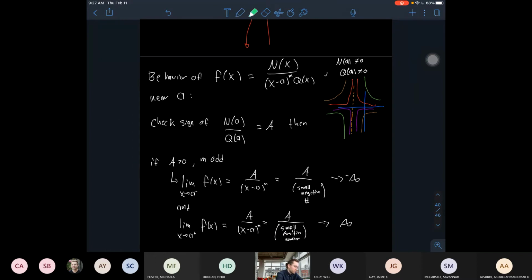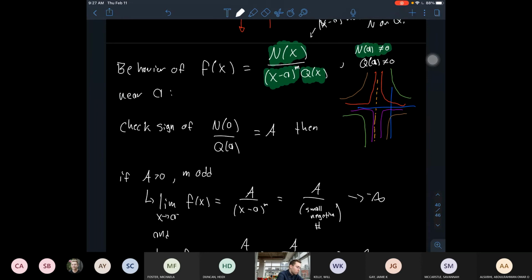We have some function f of x, and we can express it as n of x divided by (x minus a) to the power m times q of x. Okay? So what this is saying is that n of a is not equal to 0. So x minus a is not a factor of n or q. In other words, we've fully factored out all powers of x minus a which is possible to be factored out of the denominator, and we say that x minus a is not a factor of the numerator, so we're not going to be worrying about holes.